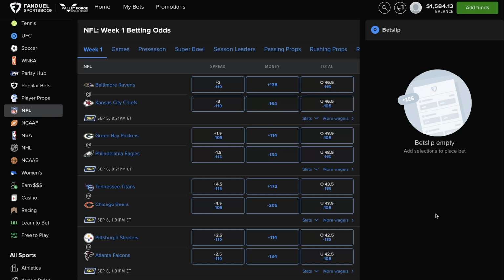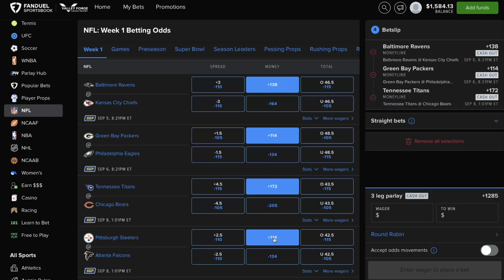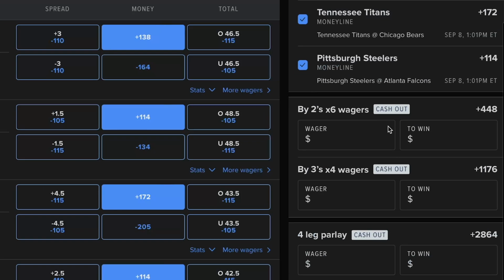Over here at FanDuel, looking at the Week 1 slate for NFL games, we love the first 4 underdogs: Ravens, Packers, Titans, Steelers. On a parlay, this is going to be very difficult to win because these are all underdogs, and it's just naturally very difficult to hit on 4 straight picks. But when we come down to round robin, now that we've added a 4th pick, you see that our options have expanded.